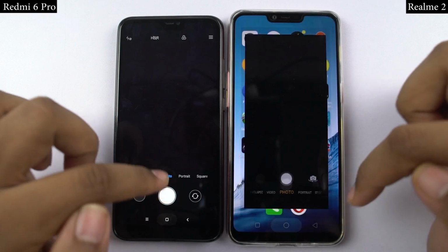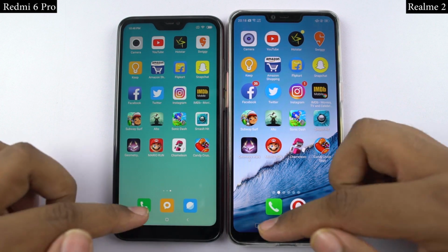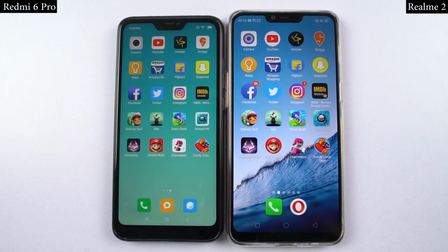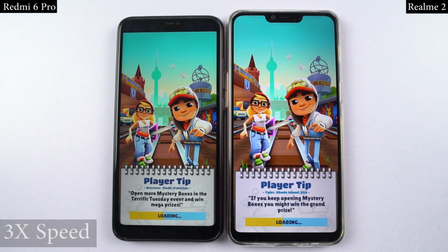Now in the memory management round, there isn't a huge difference between both phones, but Redmi is performing slightly better. So for this round, I'll pick Redmi as the winner. So guys, for the final gaming speed test, I'll open the last few games on both phones at the same time and you can see which phone opens them faster. I'm just going to fast forward it a bit to make it quick.